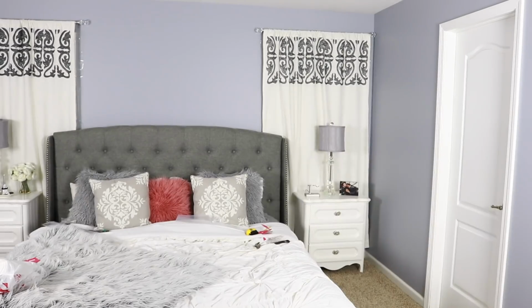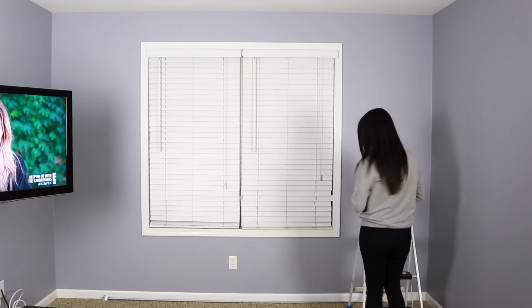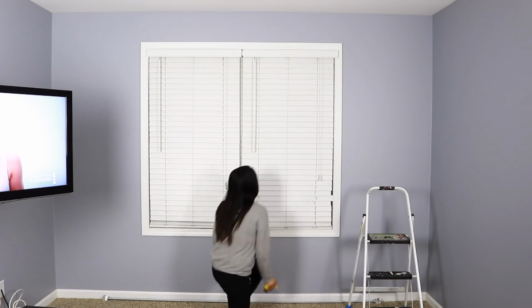Alright, so now moving on to this side of the master bedroom. This side is about as big as my old dining room, which is crazy. I don't know what I want to do here yet.